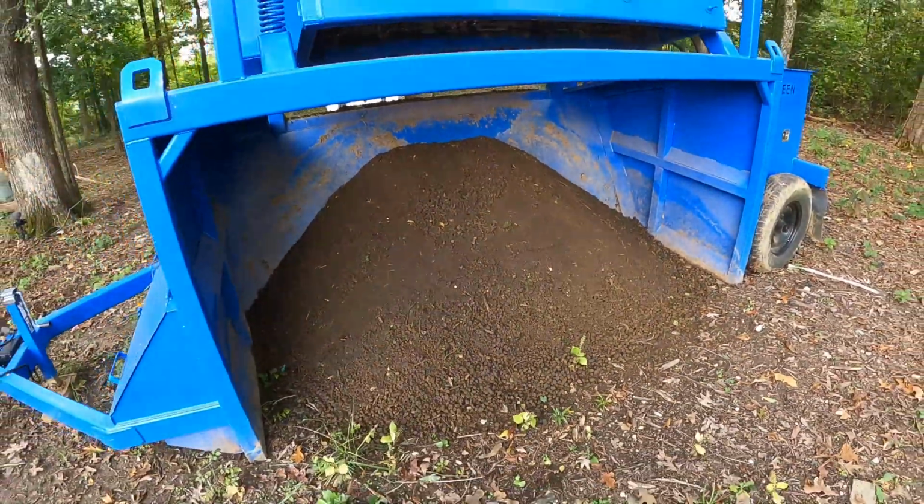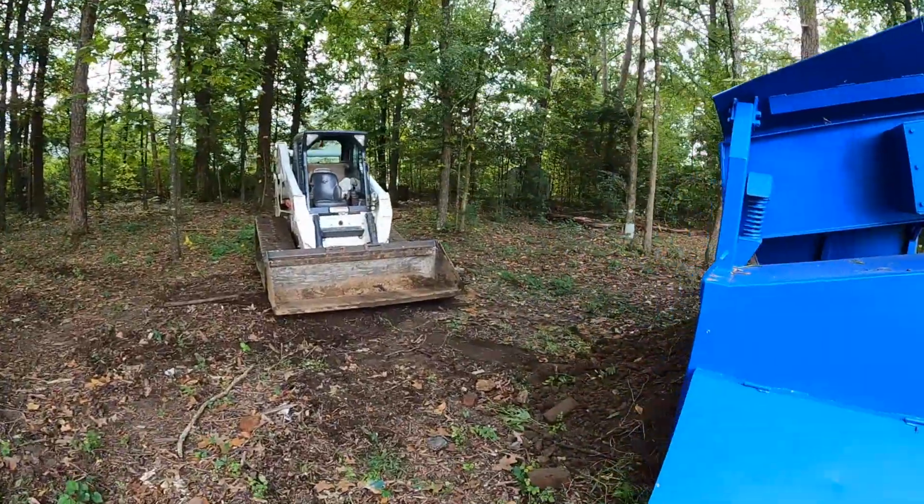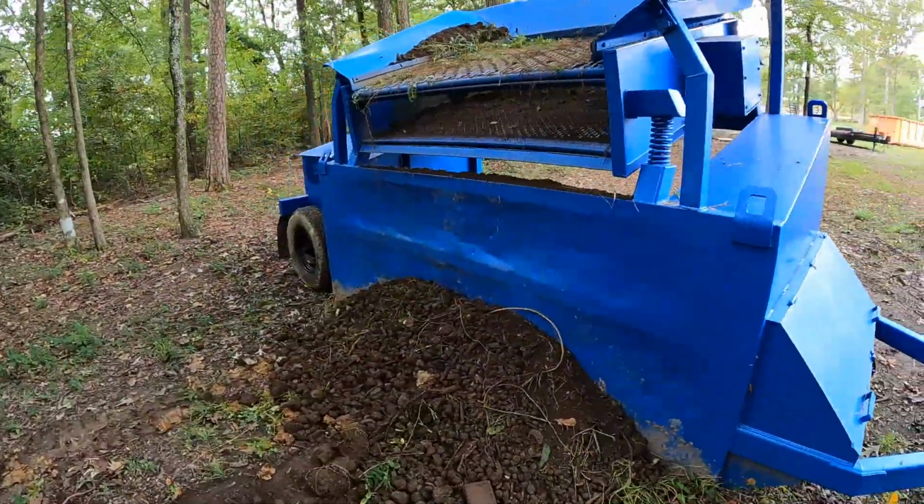That's really good topsoil. I'm gonna do a few more runs, and I'm gonna take you with me as I do the run again, and we're just gonna watch this thing work. This is absolutely awesome. I'm having a great time. If you could afford one of these and you have a ton of dirt that you can actually strip and save topsoil when you're doing a project, definitely do it.